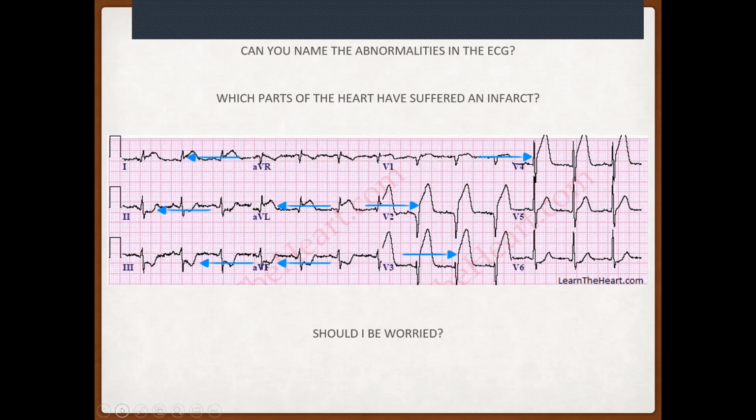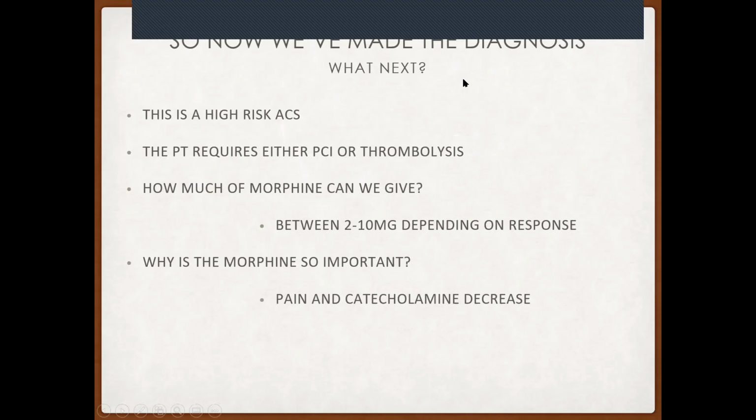So there's all the changes that we are seeing, and then we take it from there. We've made the diagnosis. Now the question is, what next? We've said this is high risk. This is a worrying patient. So the patient requires either thrombolysis, which is medication such as streptokinase, alteplase, basically anything that breaks down clots completely, or PCI. Anybody know what PCI is?